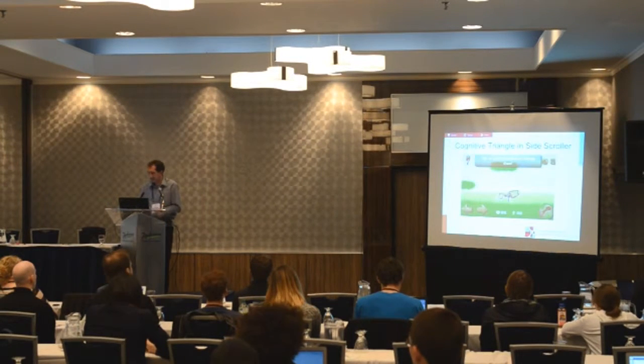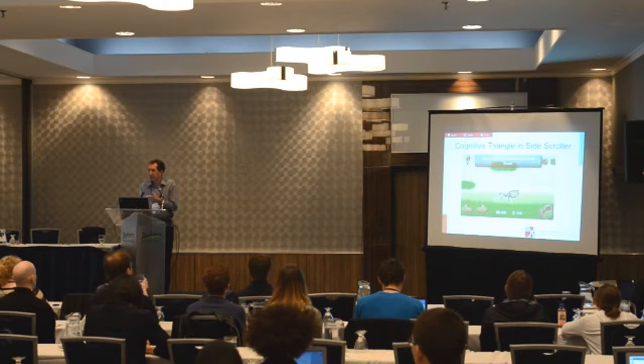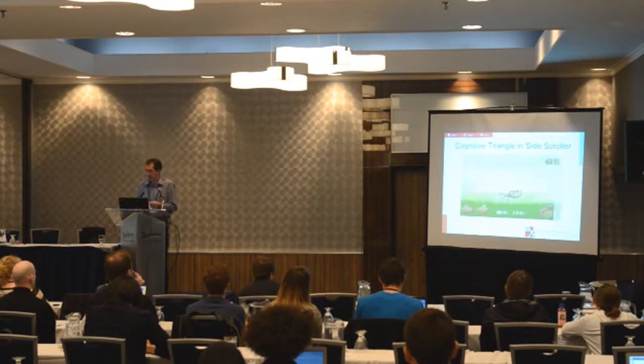This one, it's really subtle. There's a glowing platform up in this corner that, if you click on it, you have to classify a thought or a feeling or a behavior. If you get it right, this turns into a grassy platform.